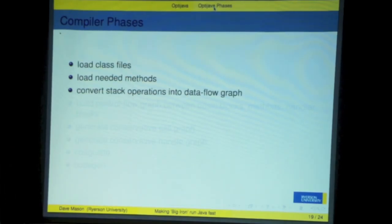Now what it does is, within a basic block, you might have something like, you have local variables, and you have operations, you have constants. All those get turned into a data flow graph. And the way the compiler approaches it is, everything gets generated into a register.